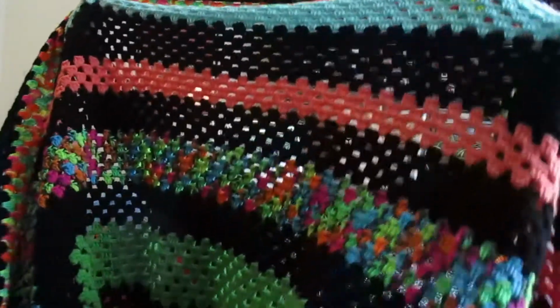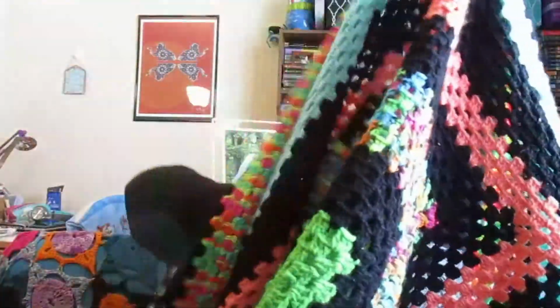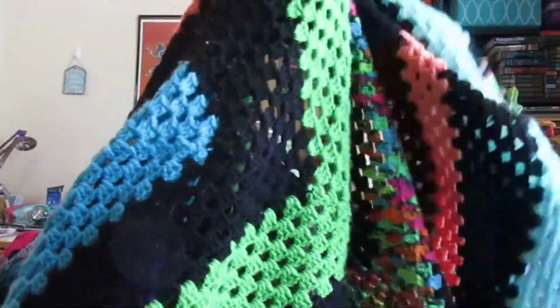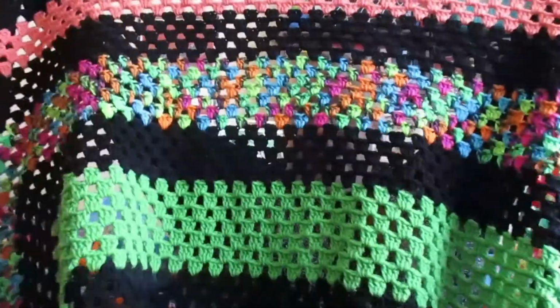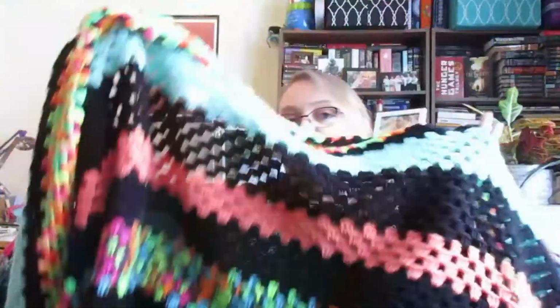I want to get to that, but I will get to that because my last work in progress won't even fit on this screen. It is a gigantic granny square Afghan. Yeah, I don't think I'm even going to try because it's huge. Just take it on faith that it's huge.